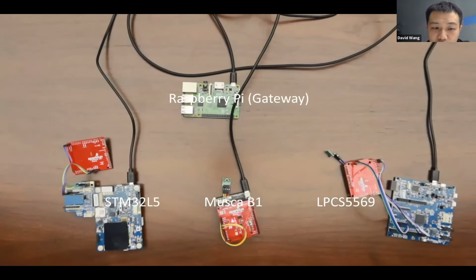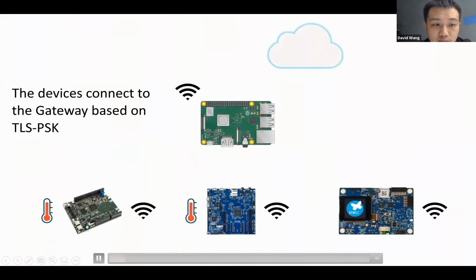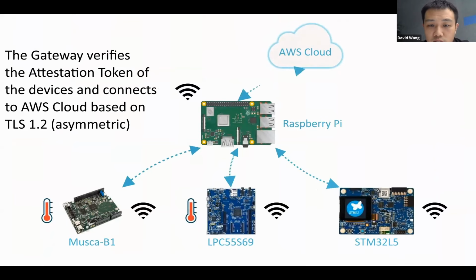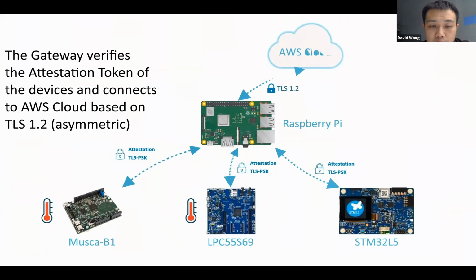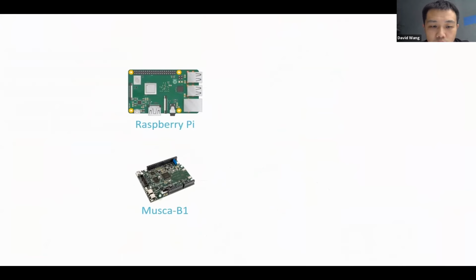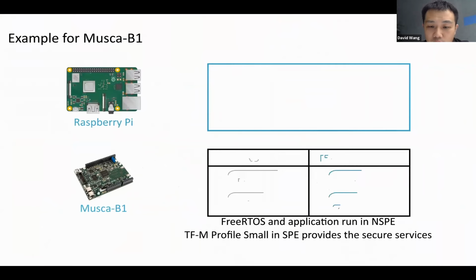Yes. Okay, cool. Basically this is what I said. The three devices connect to the Raspberry Pi. The Raspberry Pi connects to the AWS cloud. Here's an example of how Master-B connects to the Raspberry Pi, the gateway.